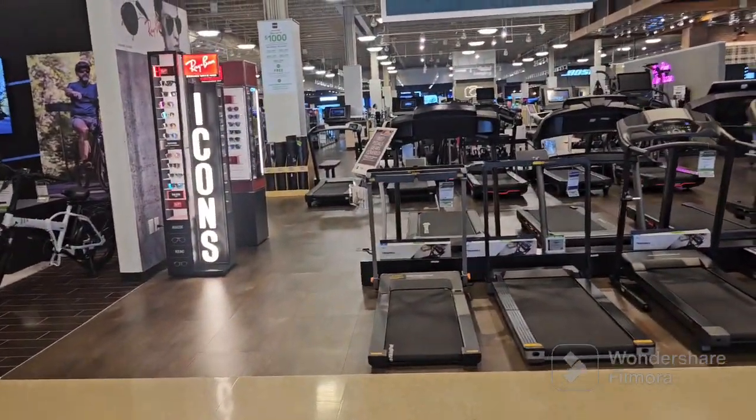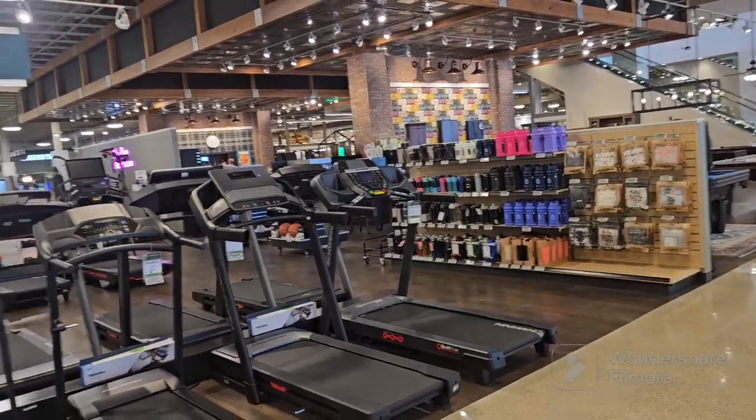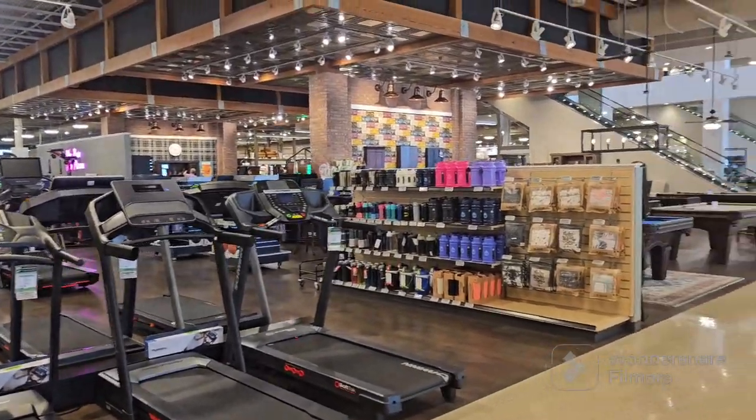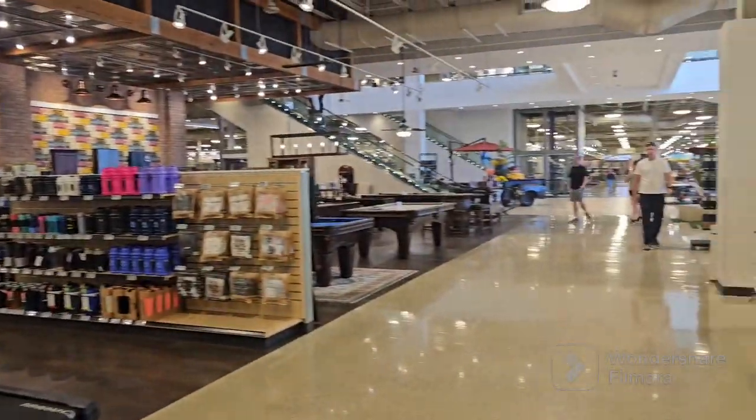Anyway, if you're ever in the Dallas area and you come to Frisco and you want to stop at Nebraska Furniture Store, again, we were just wasting some time. Thought we'd come in here and look around.